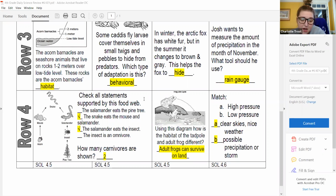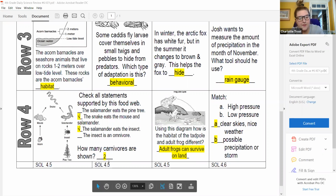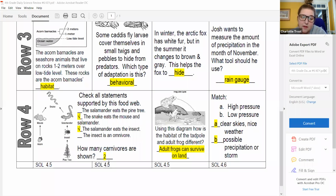The insect is not an omnivore, it only eats plants, so it's actually an herbivore, and the salamander eating the pine trees is not true, it eats the insect, which eats the pine tree. And there are 2 carnivores, the salamander eating the bugs, and the snake eating the mouse and the salamander.